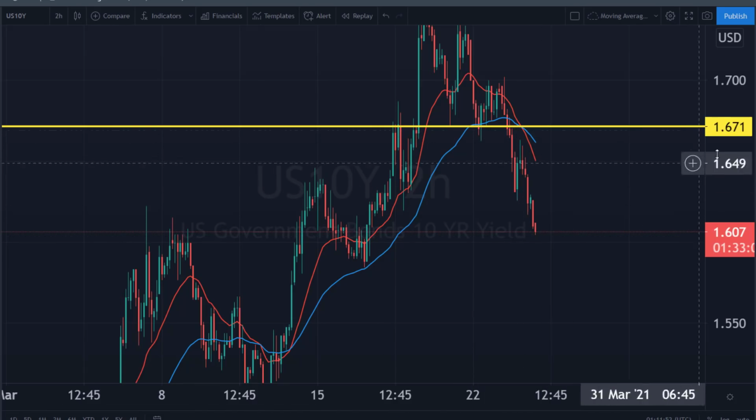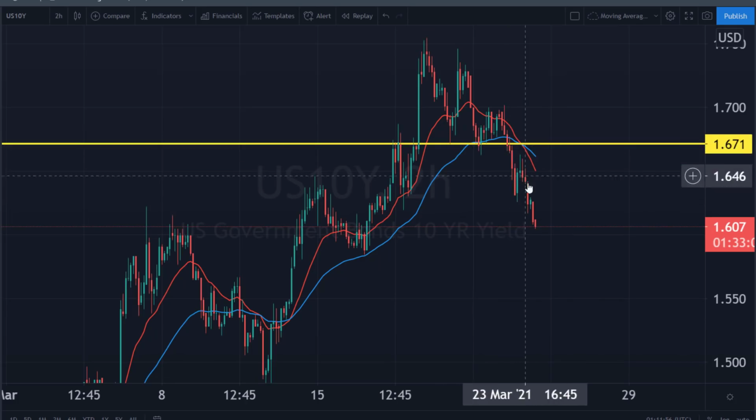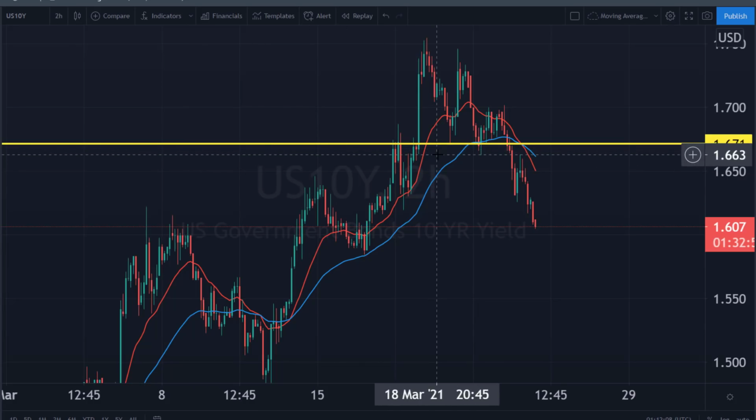They broke through the 1.67 yesterday. We talked about this through the session. They came back down to 1.6, but guess what? It hasn't had as much impact as people thought. And that's because the US 10-year treasuries, while they initially shocked the market, they're not really the most important thing generally to market risk on risk off sentiment when they're within a range.